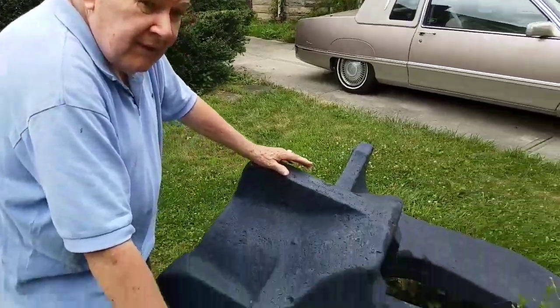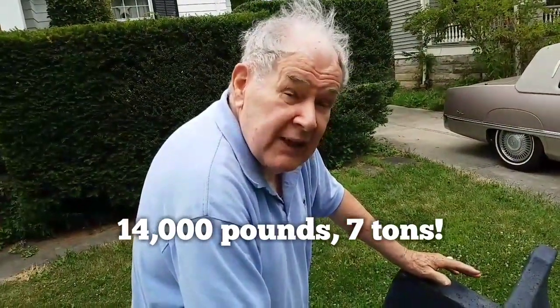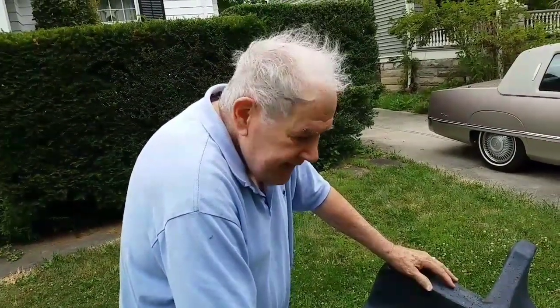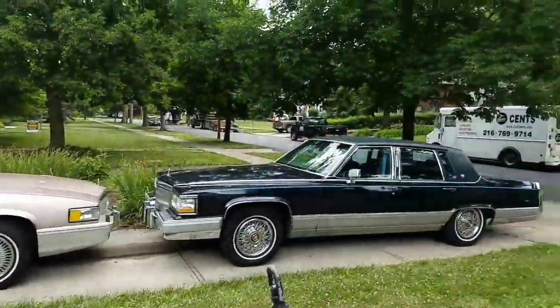It's $2 a pound. How much does this thing weigh? 14,000 pounds. 14,000 pounds? That's 7 tons. So $2 times 14,000? Yeah. So you're saying you could make one for about 28,000, or you could buy this one for 25. I'm sure they cut a deal.